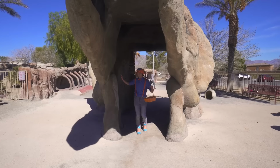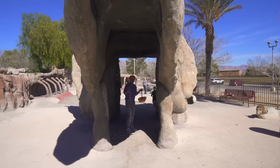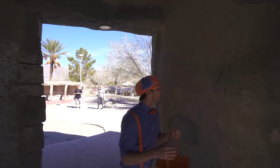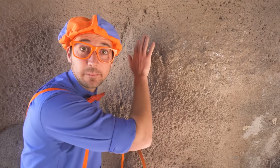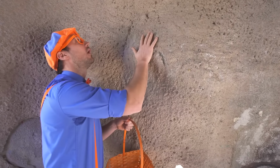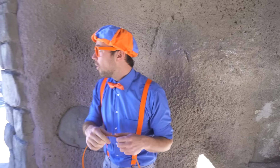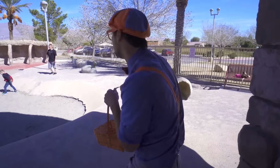Whoa! I'm inside the mouth of this dinosaur. It's so big. Here, come here. Whoa. Wow, do you see this? This used to be bone, but now it's just fossilized bone. Whoa, it's really hard. Okay. Whoa. Let's go over here and see what's around.